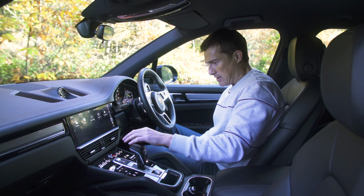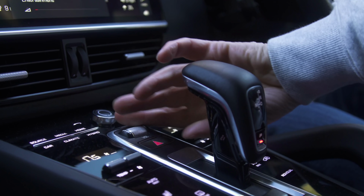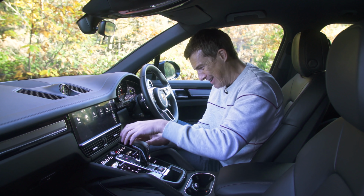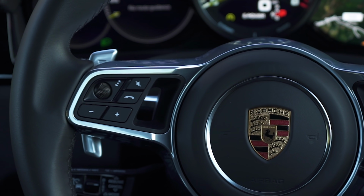The only problem with that though is that it's a bit awkward to get at because this gear lever's in the way. Same too with this volume button, which is there. It's like right behind the gear lever, so it's quite hard to use. So you're never really going to do that. You'll just use the one on the steering wheel.